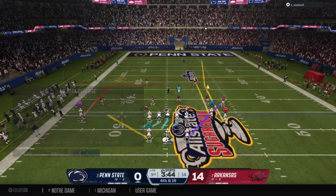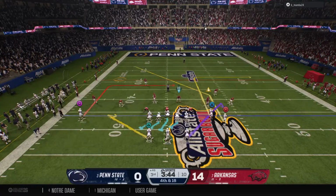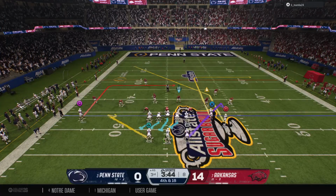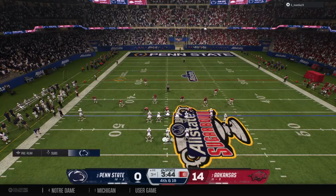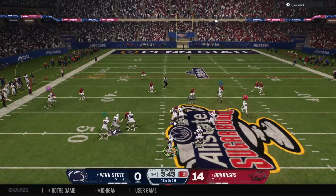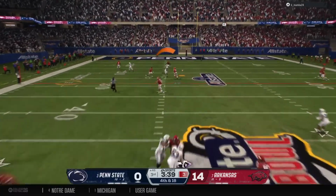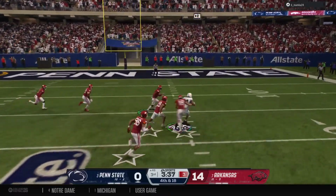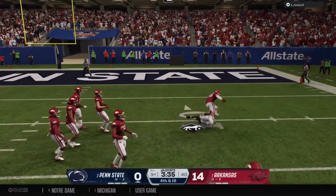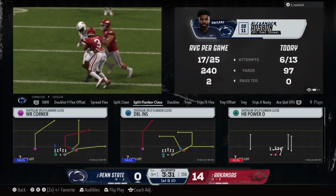In the second half, we're going to go for it on fourth down. Quarterback drops back from the shotgun. Quick throw to his receiver. Catch made in space. Look out. Tackle is finally made down at the 11-yard line.